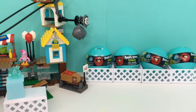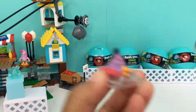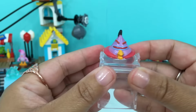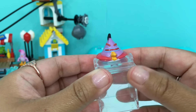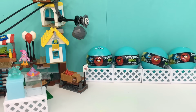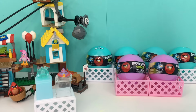And the next one, here we have, I assume that's a bird. I don't know the name. It looks like a bird to me. So let's put it right next to the pig. If you guys know their names, please comment down below. Let's open our next capsule.